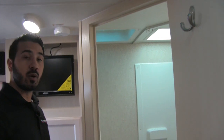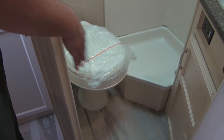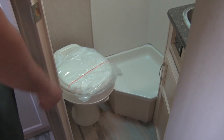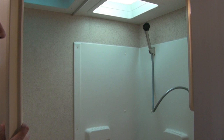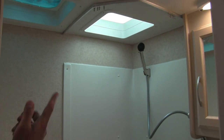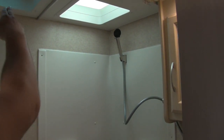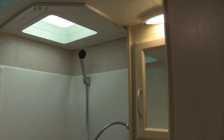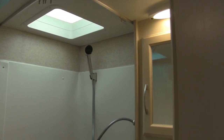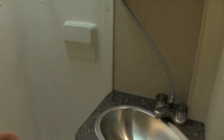Robe hook right there on the door, which is wonderful. Right in here is going to be your toilet. Now, you do have good leg room there. Don't mind the stuff on top. That's just from the manufacturer to help protect it. Right over in the corner is going to be your neo-angle shower with a hand wand there. Up top, you have your fan as well as a skylight, give you some additional headroom and additional light into the shower. Mirrored medicine cabinet there with storage behind, nice bright LED light.